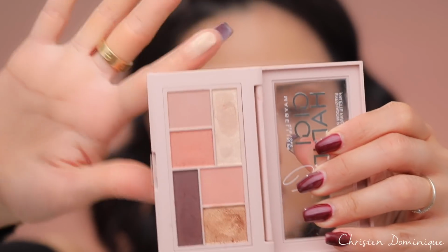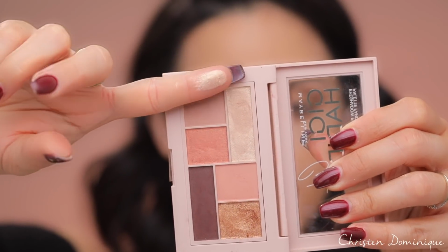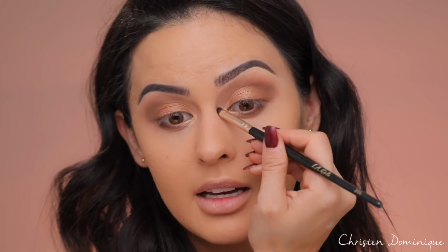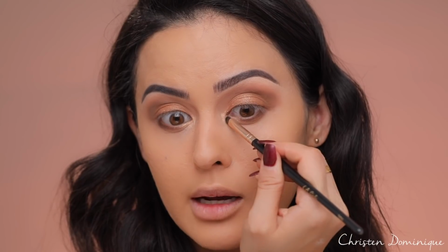For the inner corners, I'm going to take this lighter shade of gold. It's more of a pale champagne, and I'm going to pop that into the inner corners. This is just going to bring light to this area and make our eyes look more wide awake, bright.